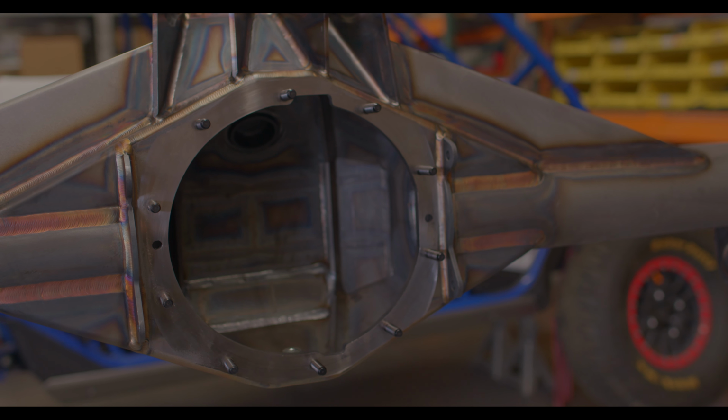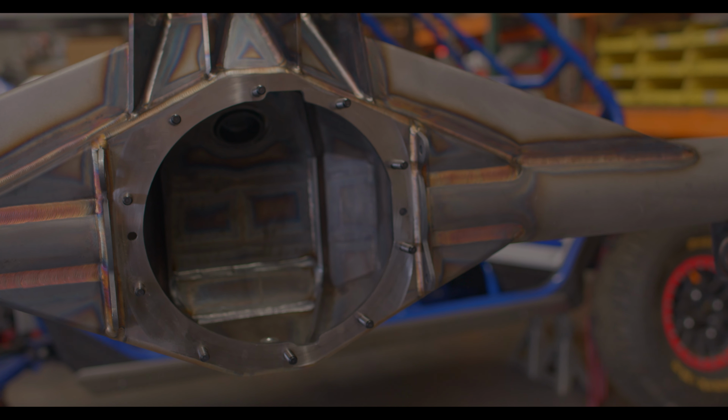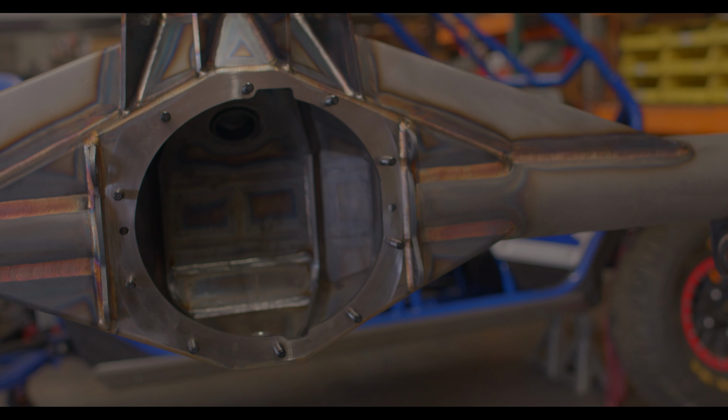We've seen a large failure rate of product years ago when you're dealing with a rear end assembly where the faceplate is crowned after being welded on, and you bolt a gear carrier down, and it actually will move the bearing towers in or out. So that distorts the position of the ring and pinion, causing adverse wear.